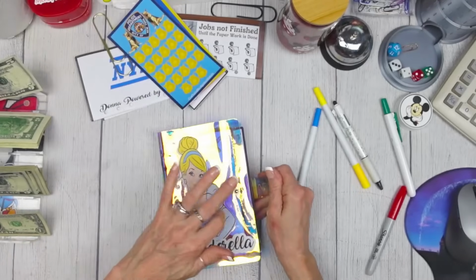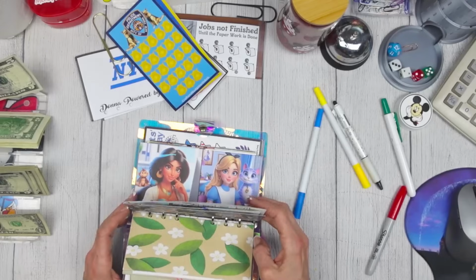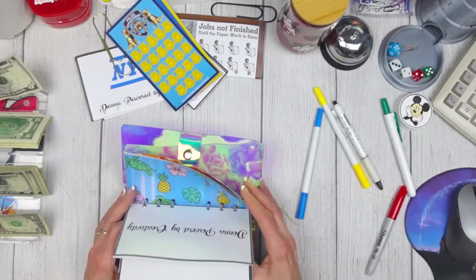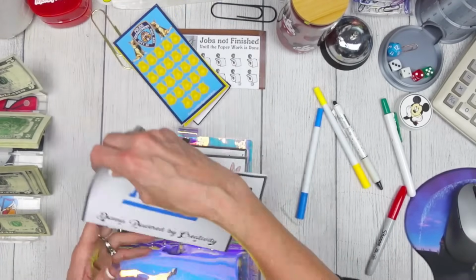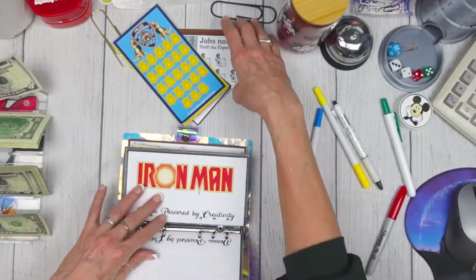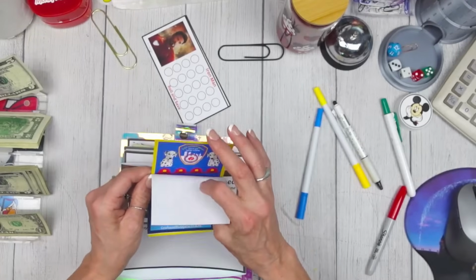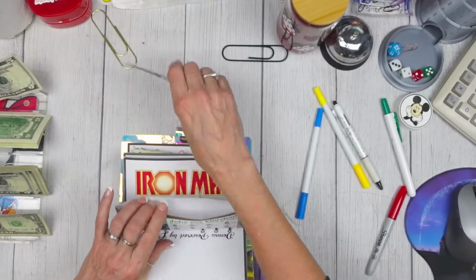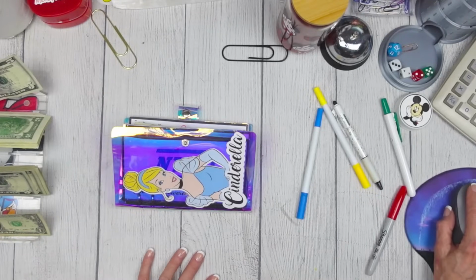Let's see what we have in here. There we have Sloth. We have the owl. We have that, and that. And then we got Steamboat Willie. So we're adding in NYPD, Iron Man, and The Job's Not Finished. All right. 1, 2, and 3 go in here. And then Iron Man goes in here. And then I just want to look for one more challenge.